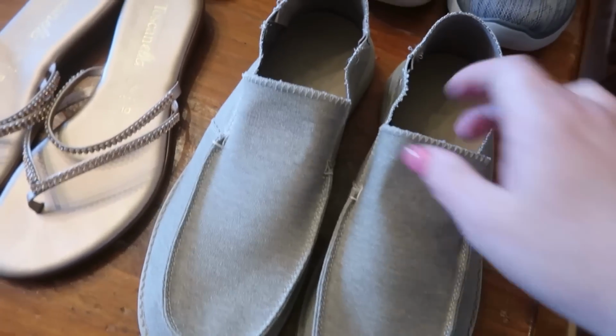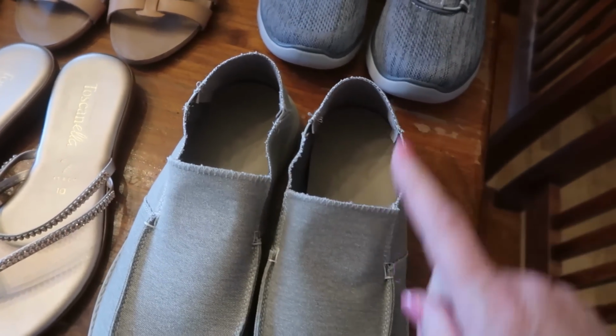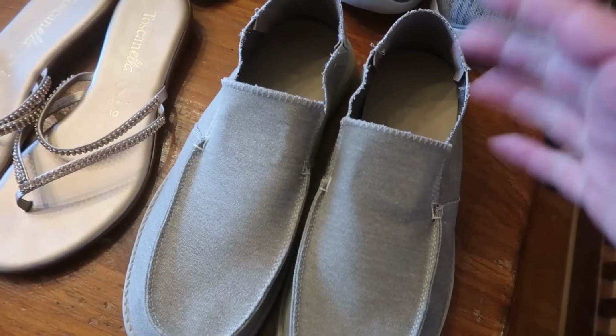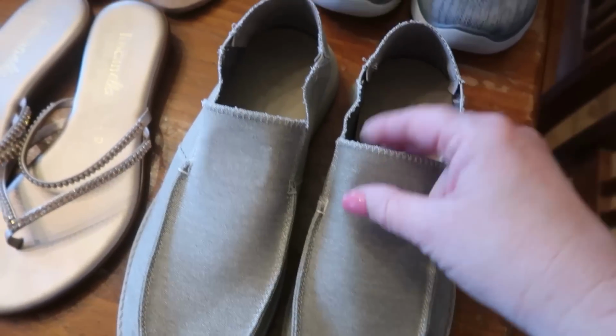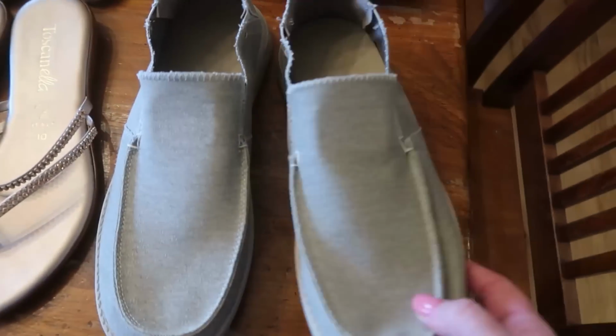And he wanted these. So these are Docker's brand. They were extremely expensive in my book, like $64.99. But when we took them up to ring them up, they rang up at around $33, $34, $35, something like that. And then I had an extra 20% off. So that actually turned out to be a good deal, and I was happy these are the ones he picked out.